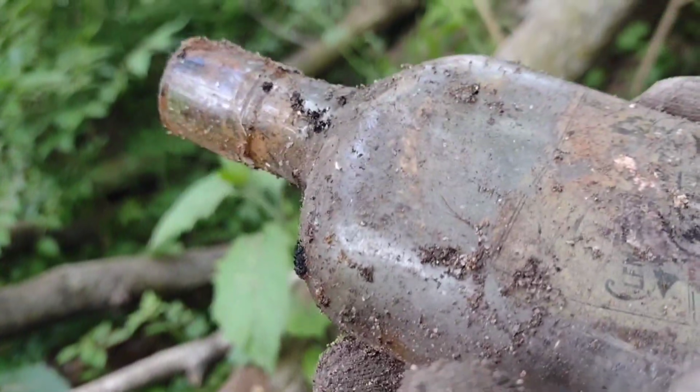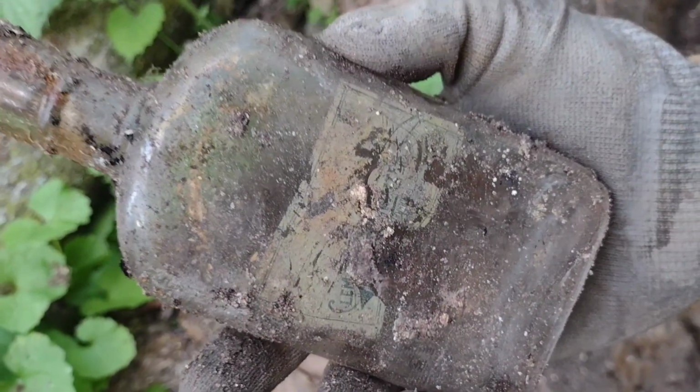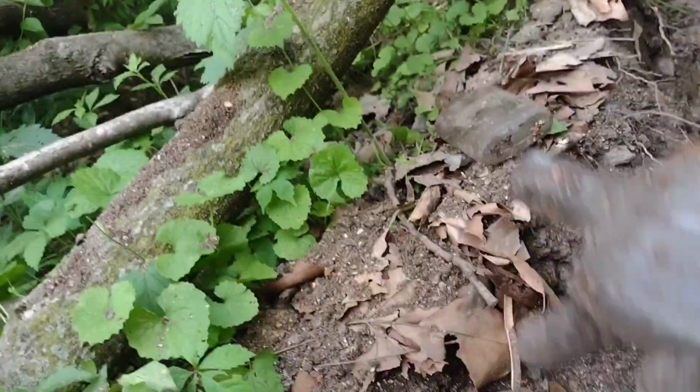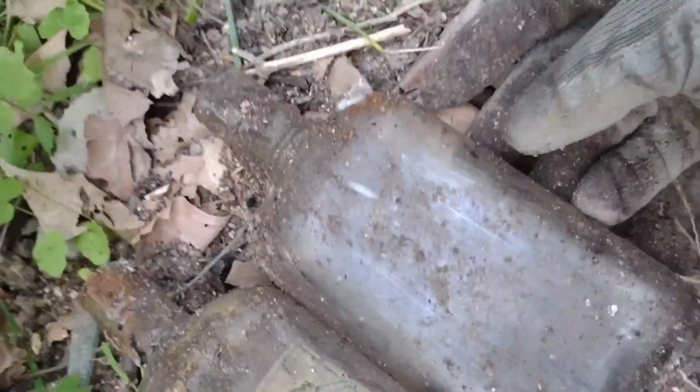Must be two different things. Oh, we got us a label here. Interesting. Probably the same thing here. I don't know, it's shaped a little bit different. It almost sounded like there was another bottle down there. I don't know, kind of poke around. I don't know. I guess I'll wait till I dig it out.